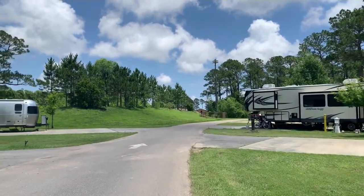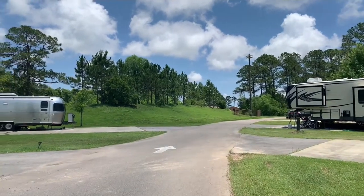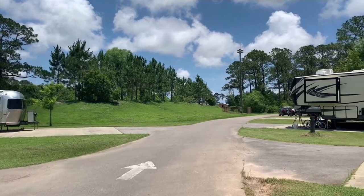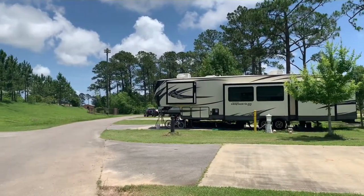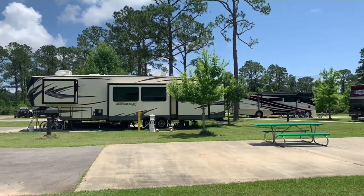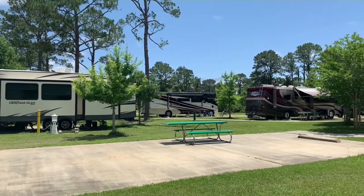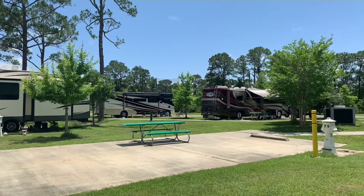Shields RV Park has two locations. They have a front location and a rear location. We are at the rear location, which is more private, has great landscaping, a lot of trees, and is absolutely gorgeous.